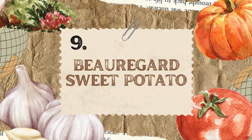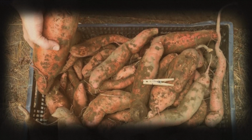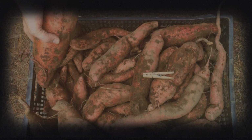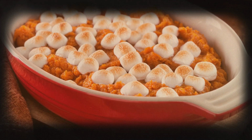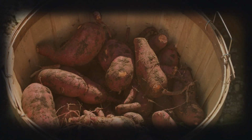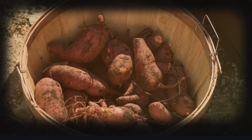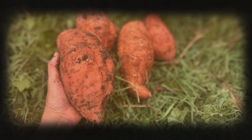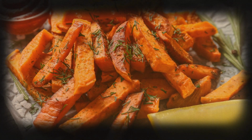The Beauregard sweet potato is a southern classic that's earned its place in both family gardens and Thanksgiving tables for decades. While other sweet potato varieties might be stingier with their yields, Beauregard delivers, often producing up to 10 pounds of sweet copper-skinned roots per plant. The flesh is moist, vibrant orange, and loaded with natural sugars that caramelize beautifully when roasted.